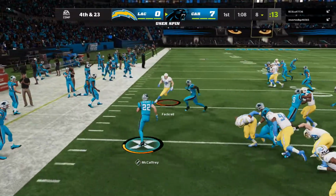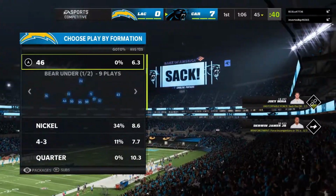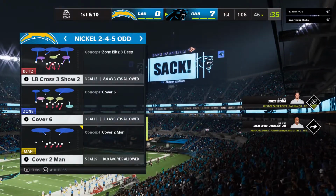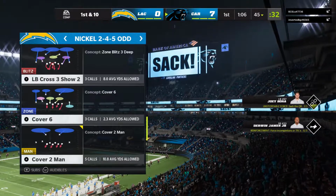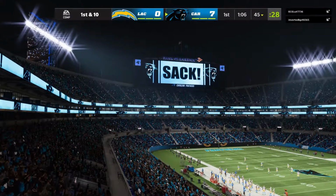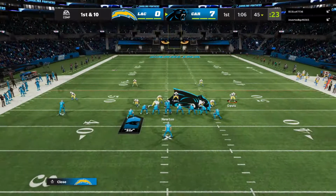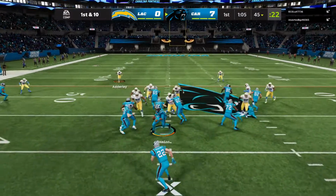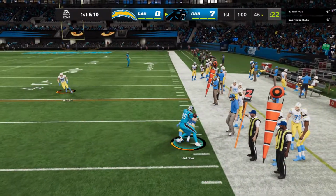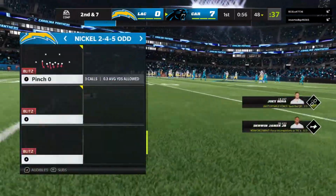Fighting his way through contact. Gets by him, and now a little daylight. Nice work on the return as he gets about 15 yards back. And the Panthers will take over now, 1st and 10. This Carolina offense at the line, ready to go. They've got a 7-0 lead in the football game as they start out 1st and 10. They throw right away, and that's complete out on the right side. 3 yards the gain there, 2nd down.